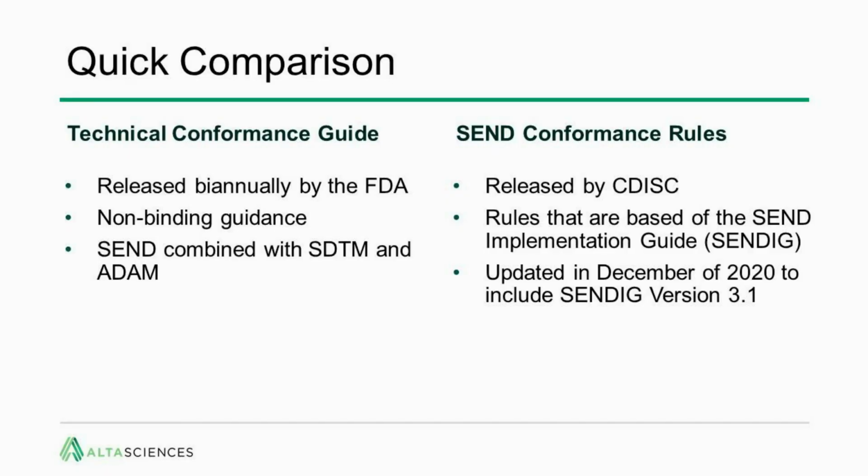Here is a very brief comparison of the Technical Conformance Guide and the SEND Conformance Rules. The Technical Conformance Guide is released biannually by the FDA. It's a non-binding guidance used to communicate FDA preferences on the way submissions are formatted. It also combines SEND with SDTM and ADaM recommendations. Next are the SEND Conformance Rules. This document is released by CDISC. It contains rules that are based on the SEND Implementation Guide, or SENDIG. This was last updated in December of 2020 to include the SENDIG version 3.1 information.